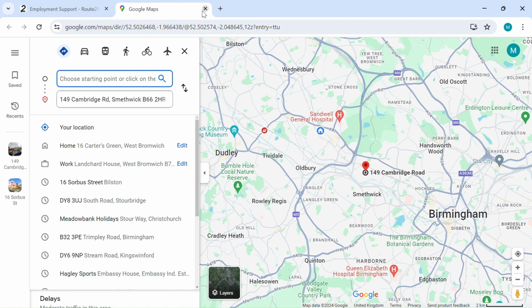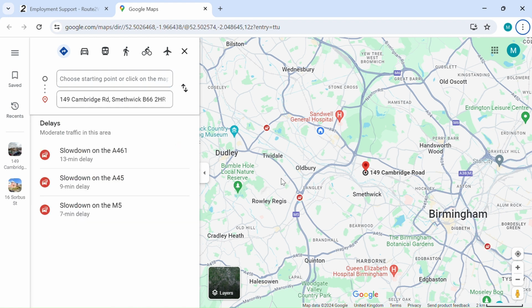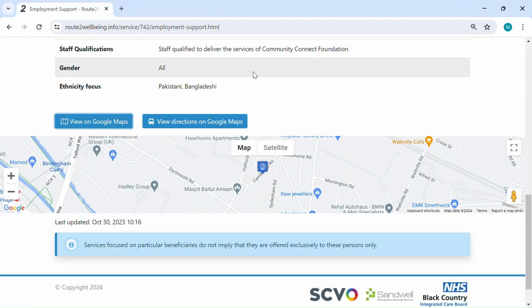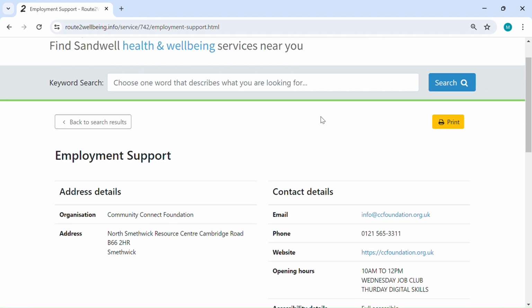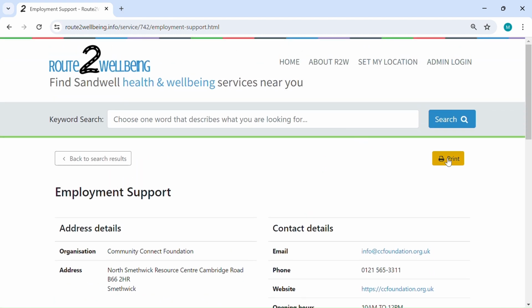Let's go back to the Route2Wellbeing window. The last thing to show you before we move on is the print button at the top. If you're someone who prefers to have information in your hands, you can print the page off on paper or save it as a PDF to look at on your device later.